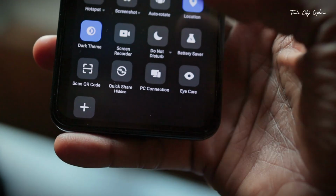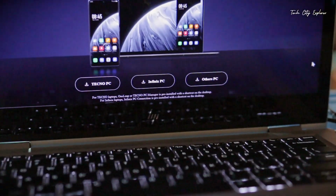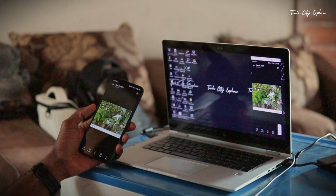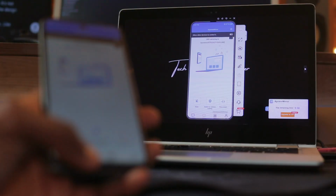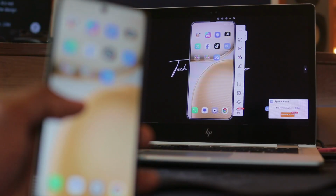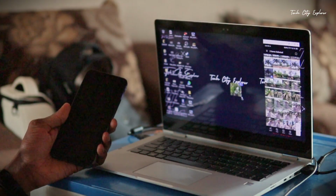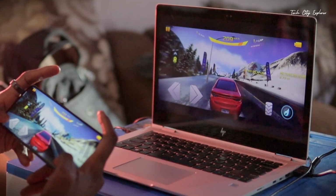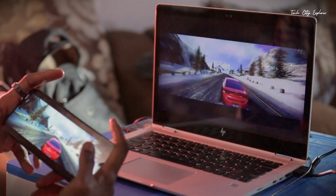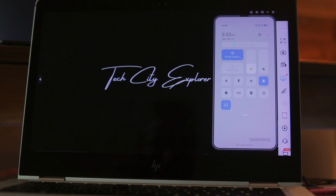So, some of the budget phones coming out recently have this feature called Screencast or PC Connection for screen sharing, which I totally love. It makes it easier to be on your phone while working by simply dedicating a portion of your PC's display to replicate your phone. This also makes it easier to transfer files, as it is simply a matter of drag and drop. For some people, the advantage of this would be playing mobile games on a bigger display or streaming movies. Now, this feature is missing here on the Smart 10, which is disappointing.